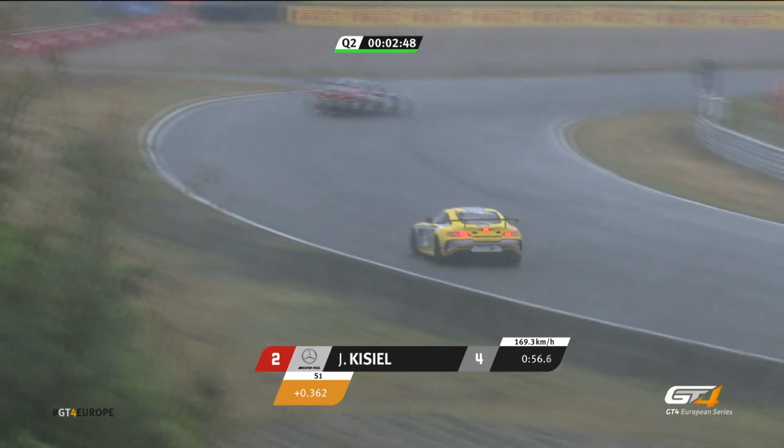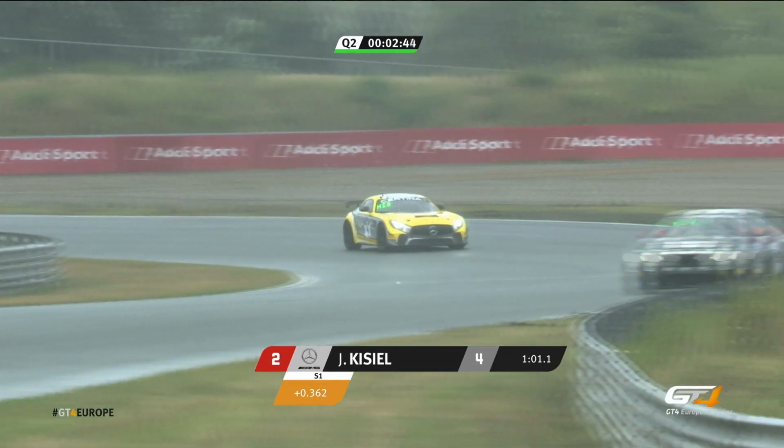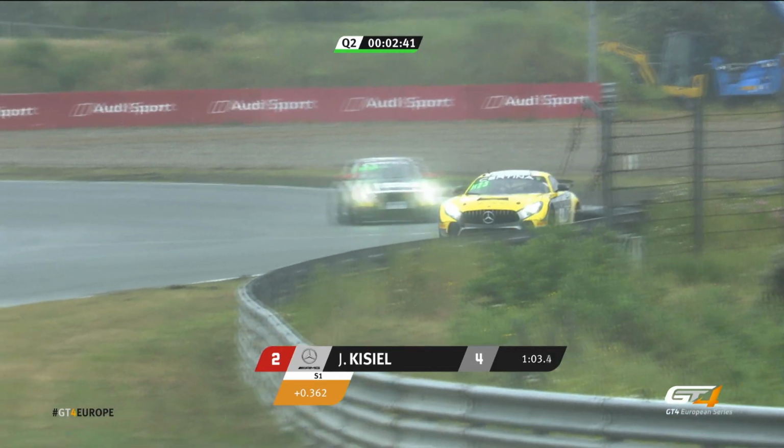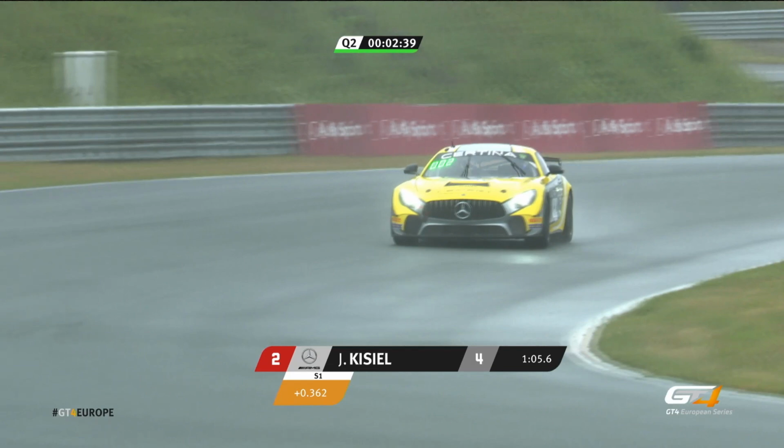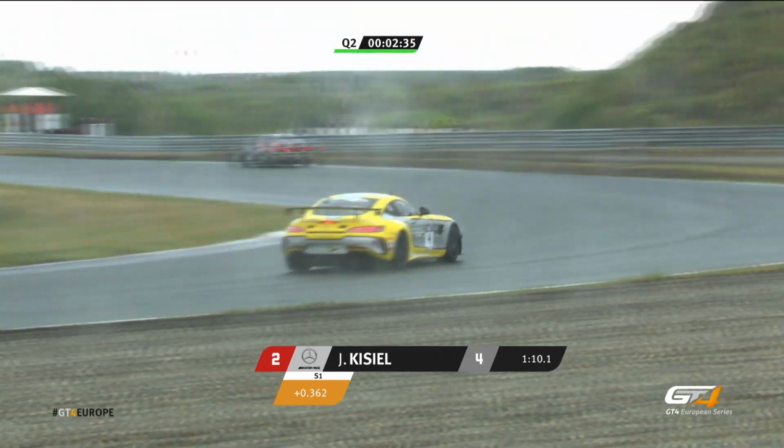Does not improve in the first sector though. How good are his next 2 sectors? He's a 1/3 of a second down. Was a little bit of traffic at the start, yes, and now he's had a little mistake there. Front end washed away over the curbs, kicking up yet more spray. So I think Jan can forget this lap, but he has time to do another one.